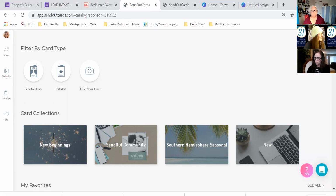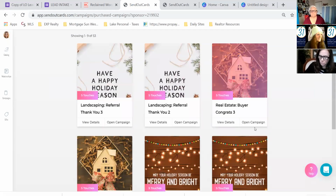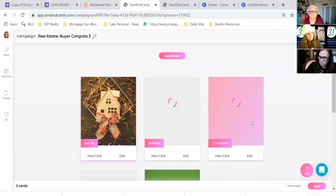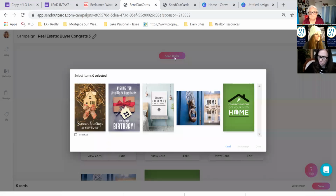I have my campaigns, and it's either one I purchased or one I've created. It doesn't matter what it is, but I know that I want to go in and add this campaign to a group of people or to a single person. Again, all I'm going to do is send order. I'm going to select the cards that I want, but maybe I don't want all of them. Maybe I just want 4. Look at that. I can just click 4 of those cards. I don't even have to click all of them.